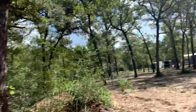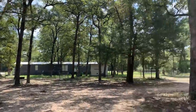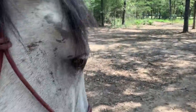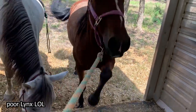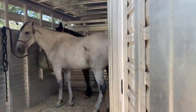But we're on our way to our next stop now. We've got Lynx carrying my hay bag and Snooze tagging along. This is going to be a shorter trip, which is why I can actually leave when it's light out. We're going to go to May, Texas, and go hang out with Katie and Craig for a day or two. And then we'll be on our way up north from there. And we are on our way to May, Texas.